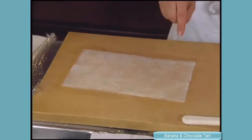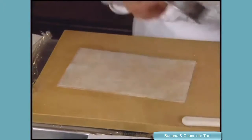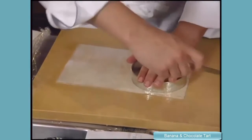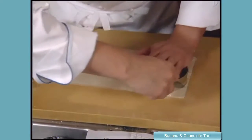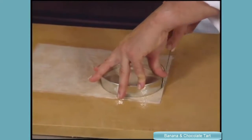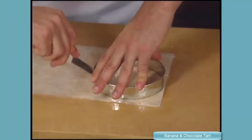We're going to do an oval shape on this, and I have an oval cutter here. I'm going to put the oval cutter right in there, and it's hard to get it to cut through Phyllo, so I have a little knife here. I'm just going to run it around the edge of the cutter.